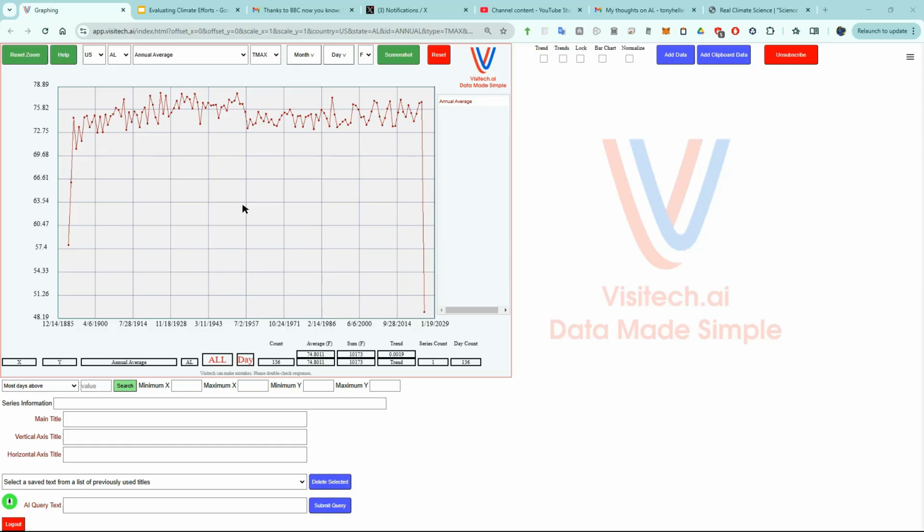We're going to go to app.visitech.ai and look at the actual data. I'm going to give the application commands by clicking on the mouse scroll wheel, talking to the microphone, and then clicking on the mouse scroll wheel again one more time to tell it that I'm done. Here we go. CO2.